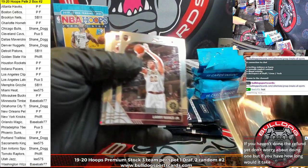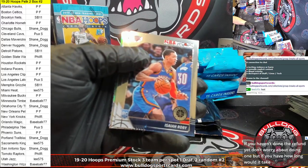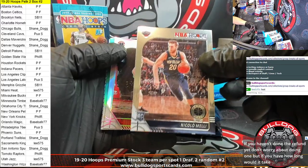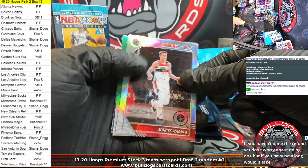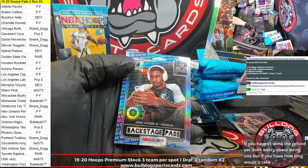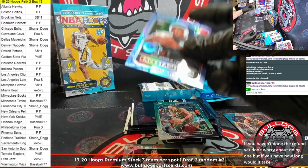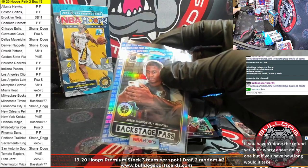Bamba, SGA, Nance, Giles, Smith, Jackson, Covington, and Isaiah Roby for the Thunder, and Nicolo Melli for the Pelicans, a Moritz Wagner for the Wiz, a green Gobert, and a silver backstage Triple J for the Grizz.